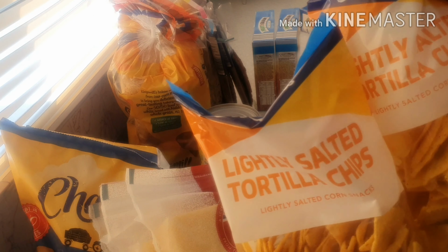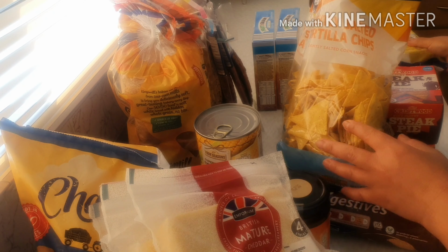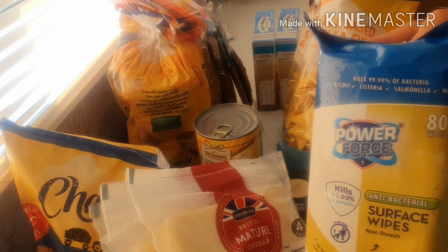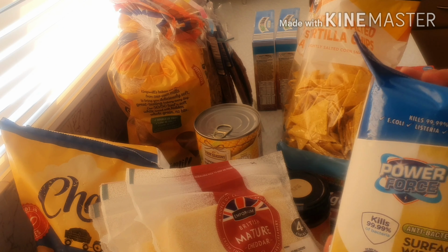They like this one. It's not expensive, okay? Aldi is not an expensive shop. So this one as well is for the wife. We use this one sometimes when we go out.